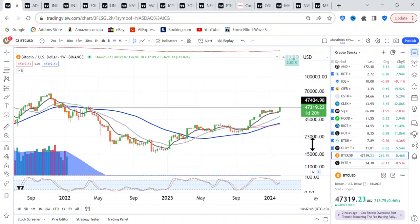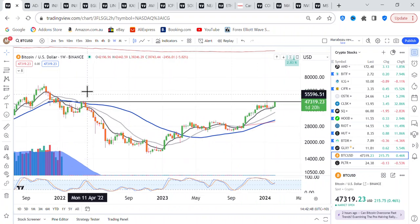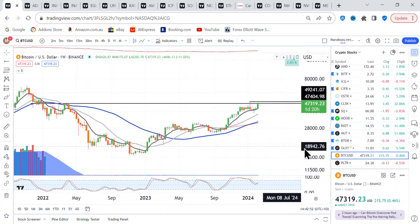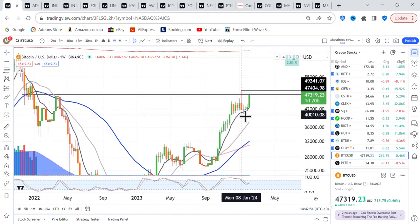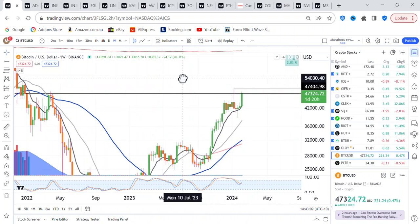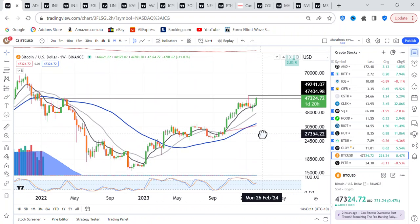But one thing I am looking at, and we really do need to take this into account, is that Bitcoin is very close to breaking this massive cup and this small handle here. If it breaks this handle, I'm definitely going to be looking for possible entries up at this price, which kind of sounds a little bit silly, but I'm not going to be buying Bitcoin, but I will be having a look at some others. I'll just show you what they look like now.